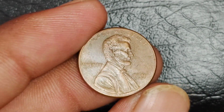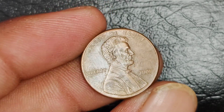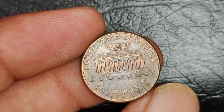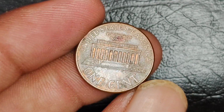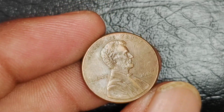Welcome back to another episode where we dive deep into the world of rare coins and hidden gems in your pocket change. Today, we're talking about a 2001 Lincoln penny with no mint mark that could potentially be worth up to $1 million. Sounds too good to be true, right? Well, stick around because we're going to break down how and why this penny could be worth a fortune.